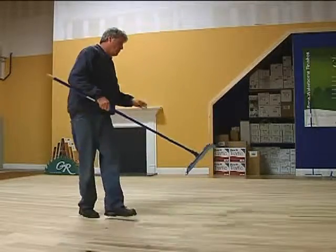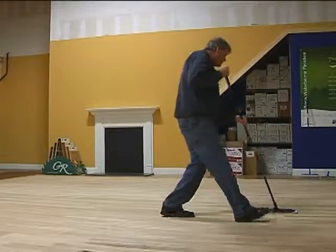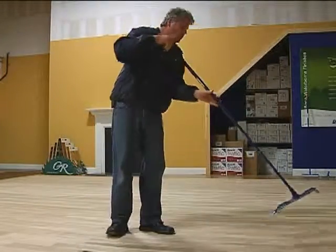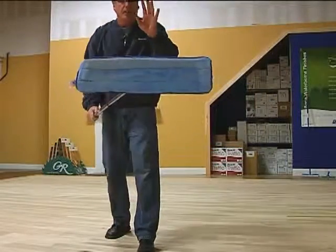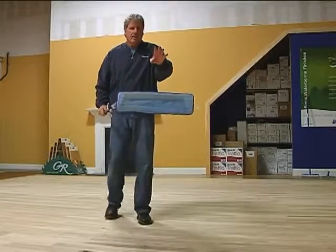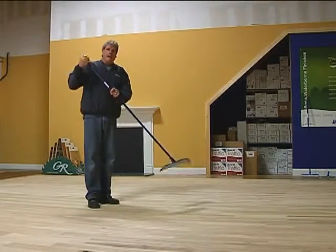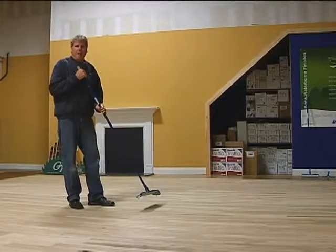Now I've vacuumed once again, but as I start to tack the floor that I have vacuumed, I start picking up the fine particles that the vacuum cleaner was not able to lift off of the floor. You'll notice that there's quite a bit of debris on the bottom of this pad. Think about all the time I've spent sanding this floor, and this is what would have been in my finish had I coated without tacking.